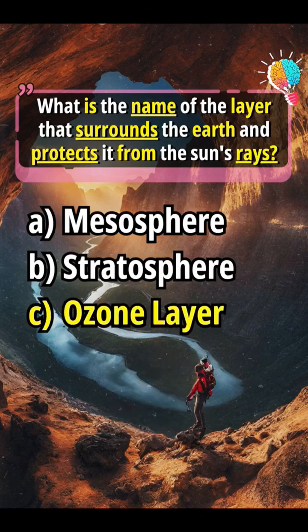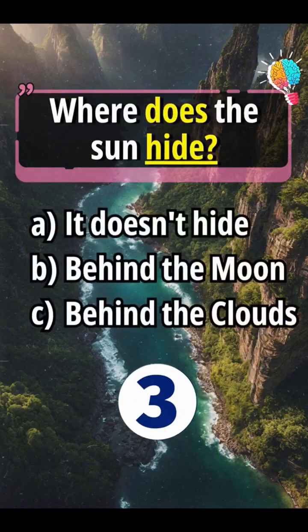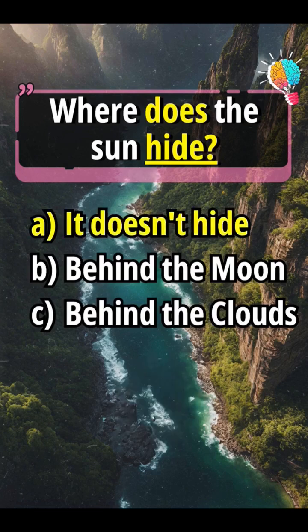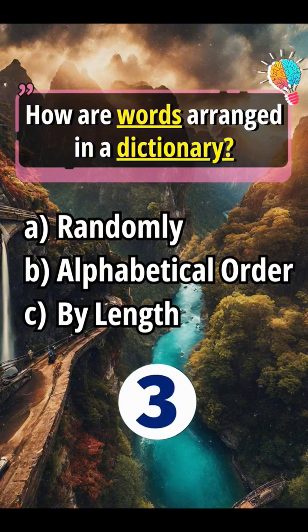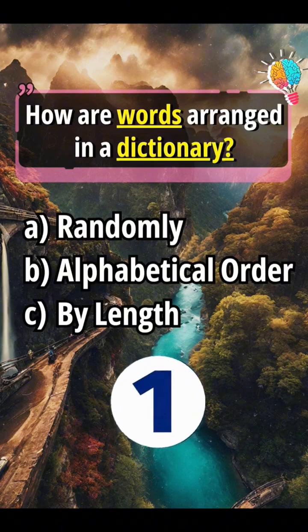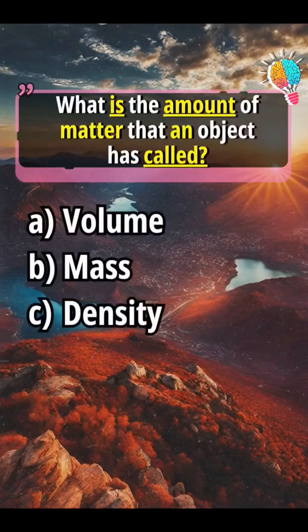Answer C, ozone layer. Where does the sun hide? Answer A, it doesn't hide. How are words arranged in a dictionary? Answer B, alphabetical order. What is the amount of matter that an object has called?